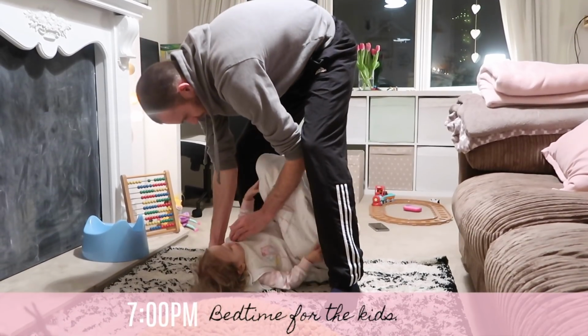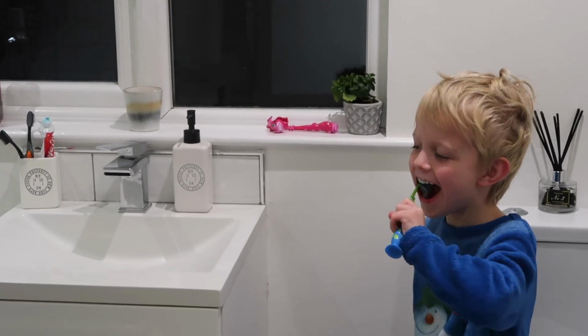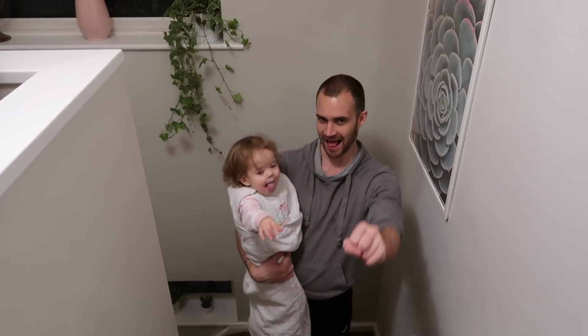After that, when it's about 7 o'clock, Mark gets Daisy into her sleeping bag, Bill goes upstairs to brush his teeth, bless him, and then we get these two little monkeys to bed.